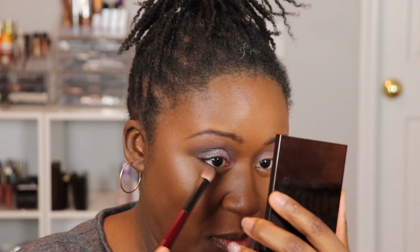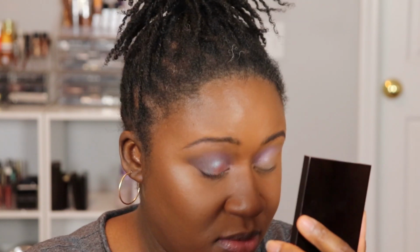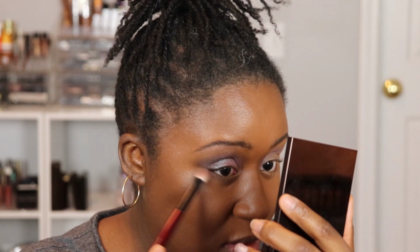All right, the dark brown shade. Why do I keep pointing to each shade in a four-pan palette? Yes, that's real big facts right there.